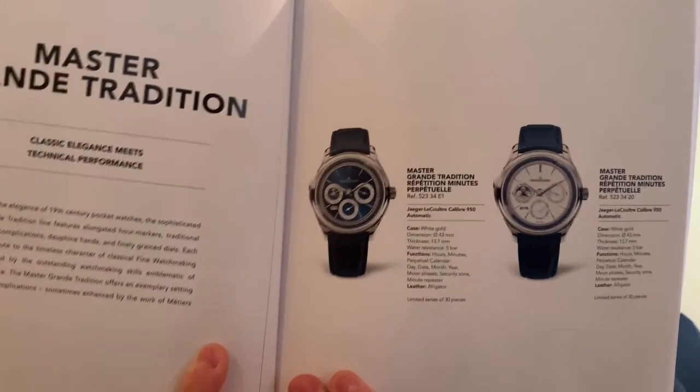I'll show you the front cover, but I'll just read off really quickly. It's in white gold, it's 43mm, so quite large, and probably wouldn't fit my wrist at 43mm, just because of the way my wrists are. The functions are hours, minutes, perpetual calendar, day, date, month, year, moon phase, security zone, and minute repeater. So this watch is actually also limited to 30 pieces.